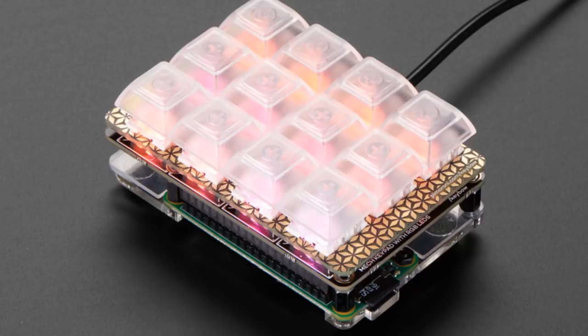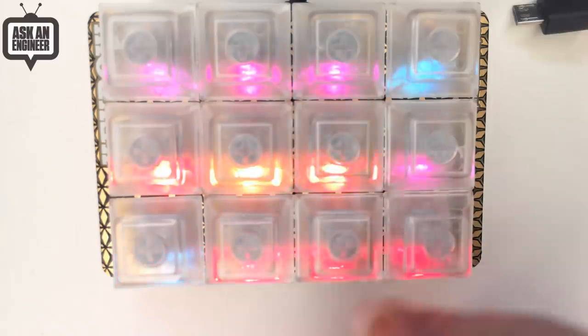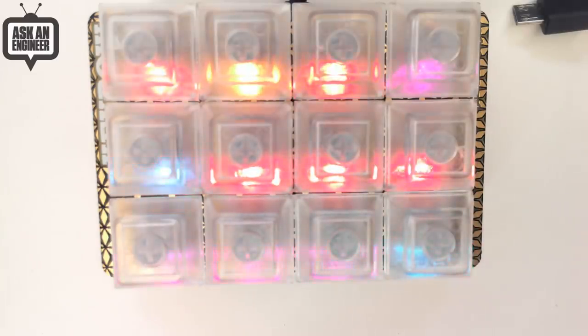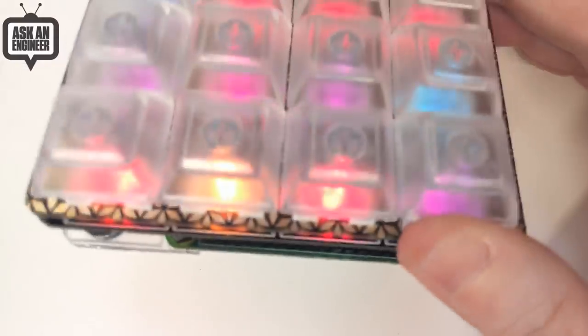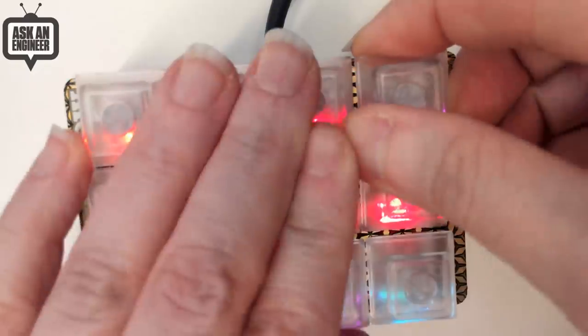It's basically an open source type of a Stream Deck launch deck controller. It's a little bit kit. It's almost complete. You do need an SD card. That's the only thing you need. But other than that, it's pretty easy to get going. You put it together. Again, no soldering required, and it has these really cool clear keycaps.